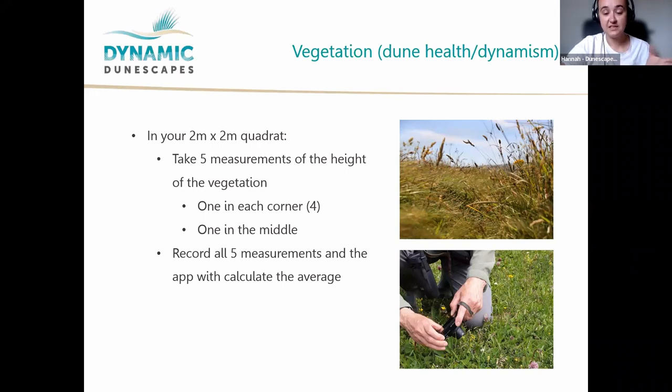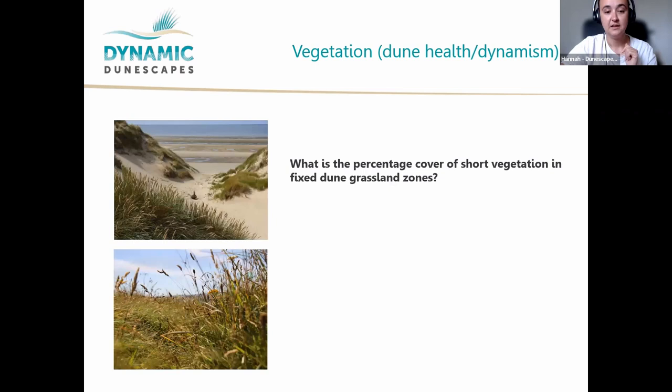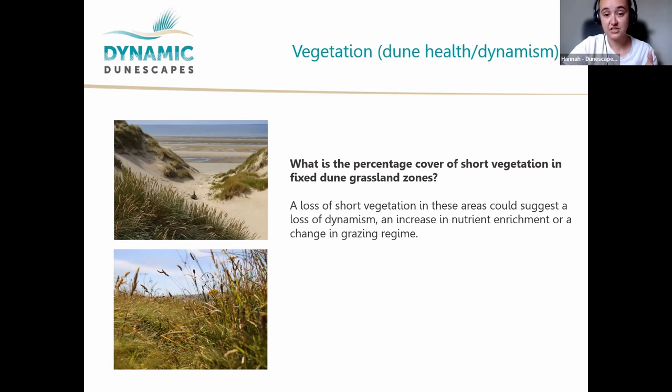So that just gives us an extra bit of data so we can understand what the vegetation height is and how it might be changing at different points in the dune system, so that we can compare between dune systems. A loss of short vegetation can suggest, again, a loss of dynamicness, you're sensing a theme, but also an increase in nutrient enrichment or lack of grazing, because those species are being allowed to grow larger. And if we're expecting that there should be grazing happening there, then we need to look into why it's not. Or if it's indicating there's been nutrient enrichment and you're getting these fast growing species, they'll be out competing other species and reducing biodiversity.